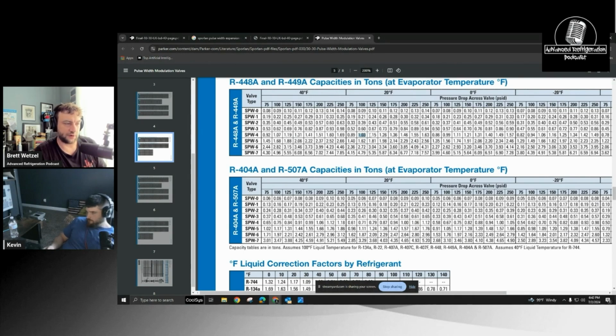Kevin, give me a number for pressure that you're going to have on 449 when it's 100 degrees outside. 250. There you go. So 250 minus the 40, that gives you about a 210 pound pressure drop. So go with the 200 here. And so now the valve in the summertime is going to appear like it's 1.5 tons.